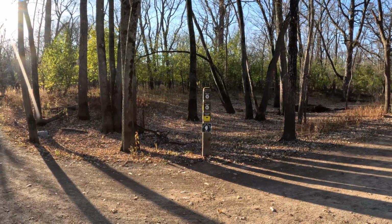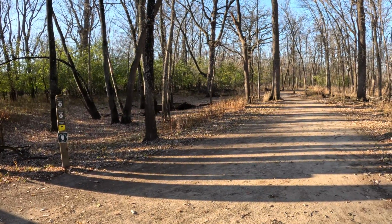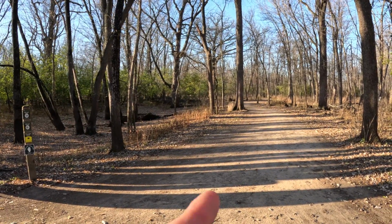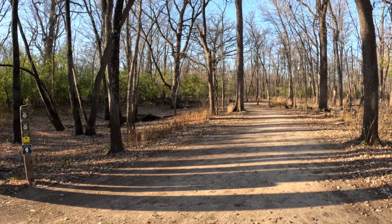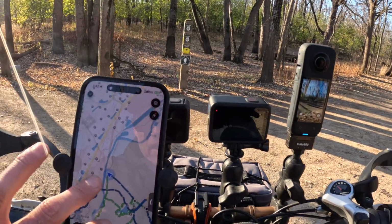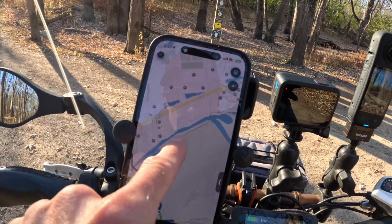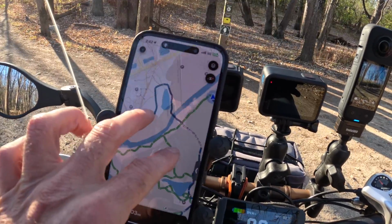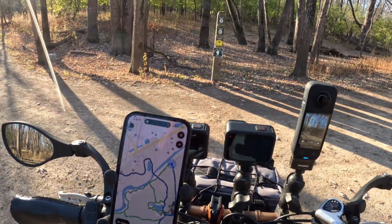We are on the yellow loop here. Just wanted to point out that this is where the Des Plaines River Trail branches off. So that's heading north right there on the Des Plaines River Trail. As you can see on the map here, it just continues to follow this way over here. What we're going to do is just make a left and start closing up the rest of this yellow loop here.